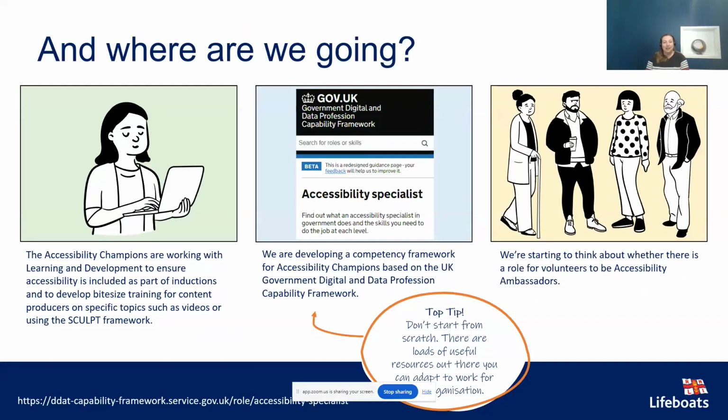So where are we going? At the moment, we're working with our learning and development team to put together a training package that is more specific to our context. We want to make sure it's included as part of inductions, but we're also developing bite-sized training for specific topics, like for a content producer or videos, using Sculpt, social media, things like that.